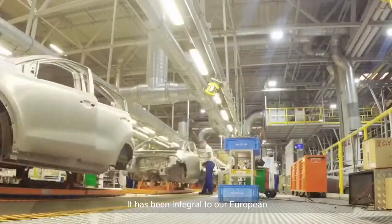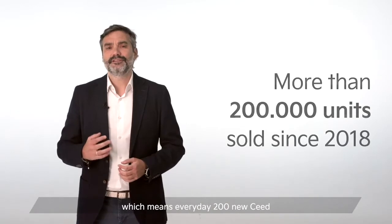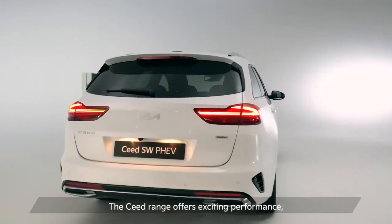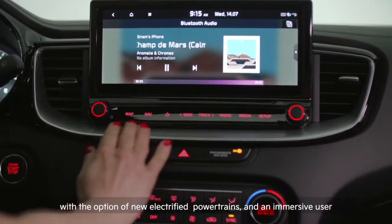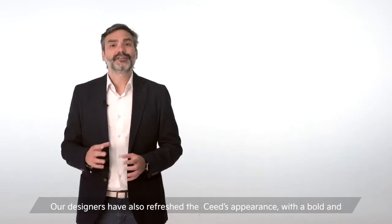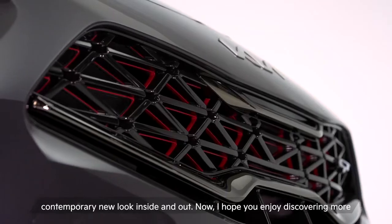It has been integral to our European sales success, with more than 200,000 units sold since 2018, which means every day 200 new Ceeds found their way to our customers' homes. The Ceed range offers exciting performance with the option of new electrified powertrains and an immersive user experience, thanks to its multiple convenience features, including new connected car services. Our designers have also refreshed the Ceed's appearance with a bold and contemporary new look inside and out.